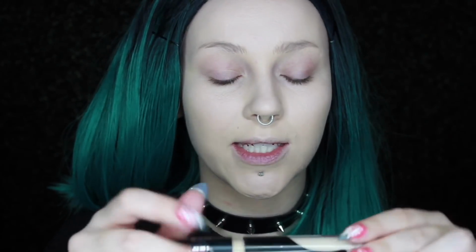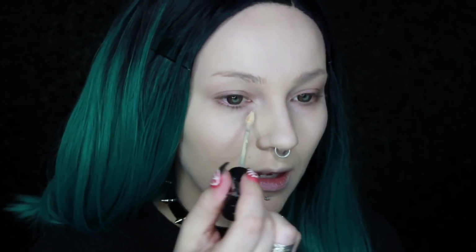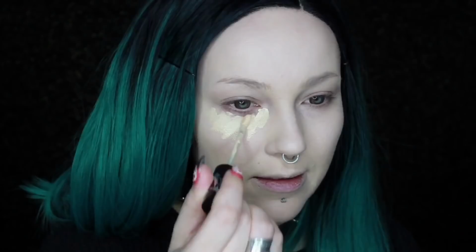Next, I shall conceal with my Lock-It Concealer Cream in L7 Warm, just under the old eyeballs. And I'm blending that out with my damp sponge, and bringing some of that extra product over my eyelids because I'm too lazy for eyeshadow primer. And also just running my sponge over the rest of my face while I'm at it.